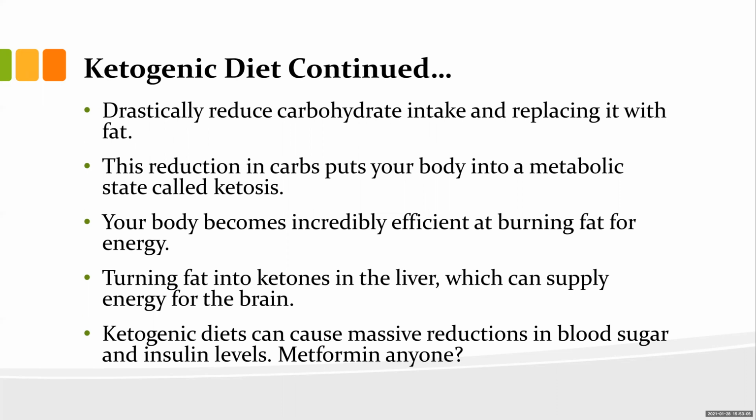And 100 grams is really easy to manage. And then if you feel good at 100, you can try maybe one day a week, do 75, and then do 100 the rest of the week.